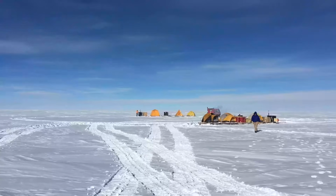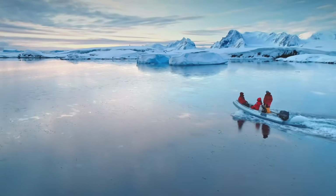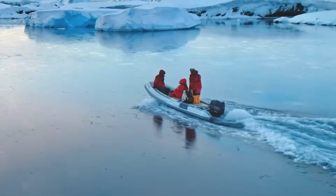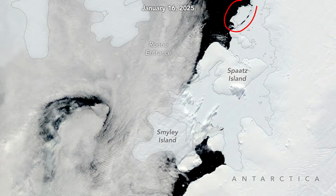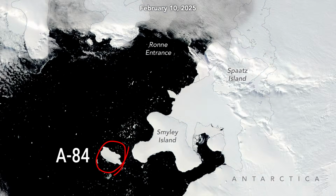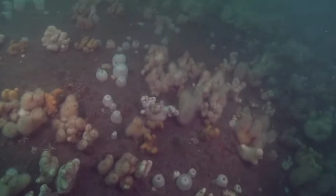When a giant iceberg, about the size of Chicago, broke off from Antarctica's massive ice shelf, scientists nearby did something no one had ever done before. They sailed straight over to check out the newly exposed seafloor. Studying the undersides of ice shelves is incredibly hard, but thanks to the iceberg A84, a 209 square mile patch of seafloor suddenly opened wide for exploration.